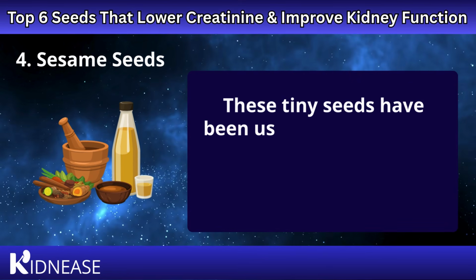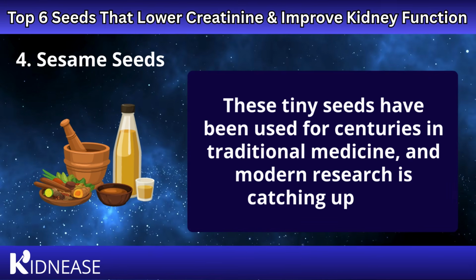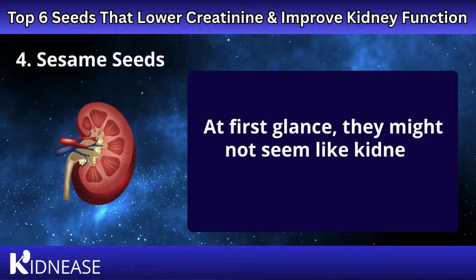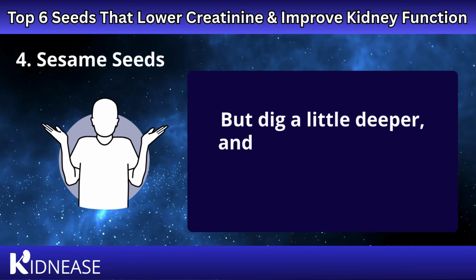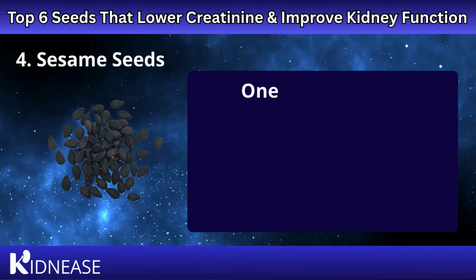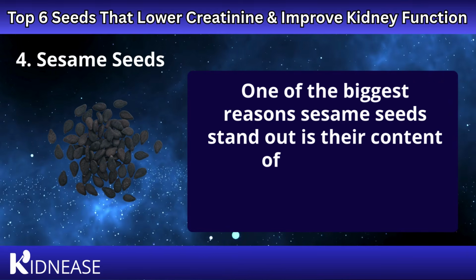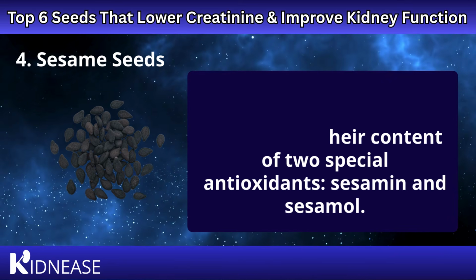These tiny seeds have been used for centuries in traditional medicine, and modern research is catching up fast. At first glance, they might not seem like kidney-supportive powerhouses, but dig a little deeper, and you'll see just how much they bring to the table. One of the biggest reasons sesame seeds stand out is their content of two special antioxidants, sesamin and sesamol.